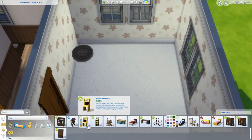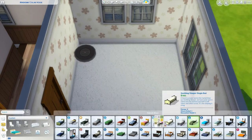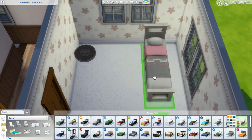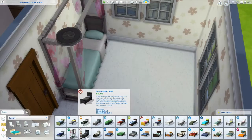So here we are working on the upstairs. I did a room for a little girl and then a room for a teenage boy. I love doing teenage boys' rooms. You'll see it in the speed build, and when I do the tour of the room, I just love it.